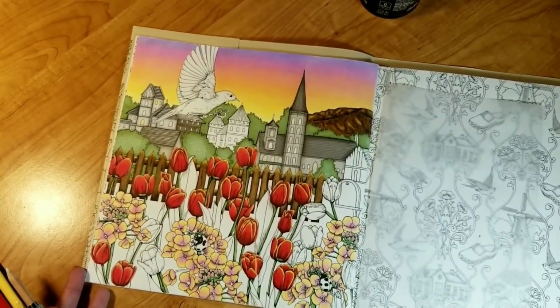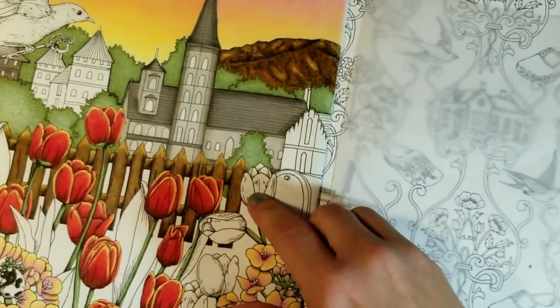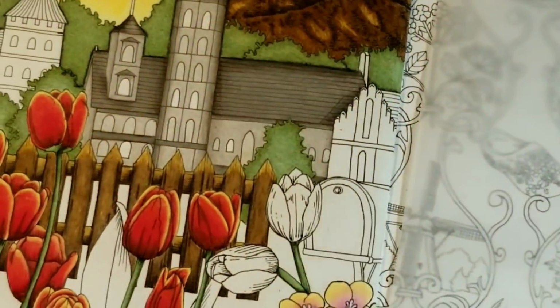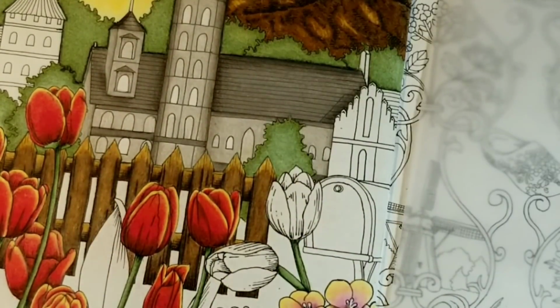Let me see if I can zoom back in a little. There we go. And I'm just going to show you guys how I did this one here. I might zoom just a wee bit more. There we go. Okay. So what I'm doing is sharpen up just a wee little bit.